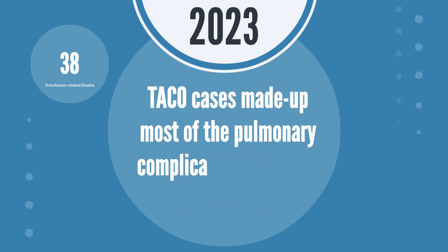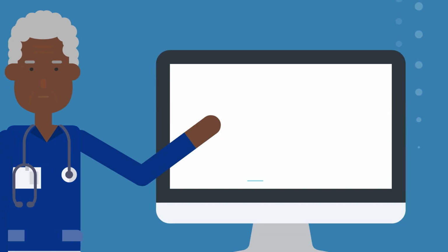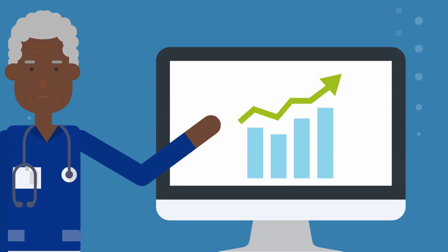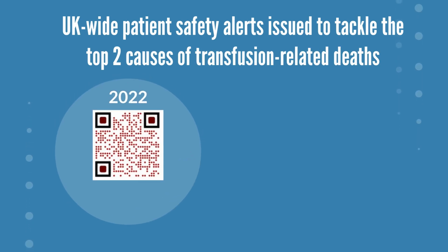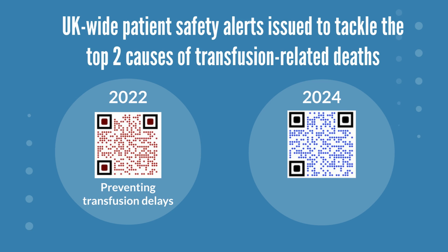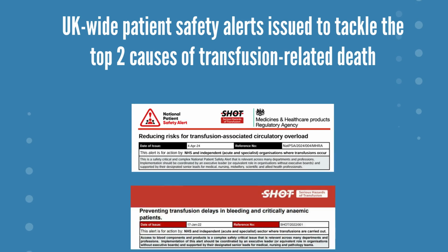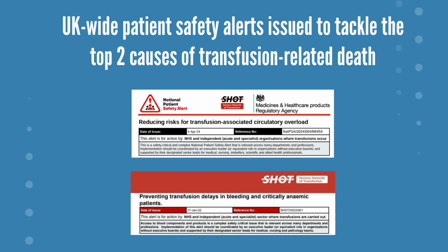Transfusion-associated circulatory overload, or TACO, made up most of the pulmonary complications reported. The rise in reports of transfusion delays and pulmonary complications led to 2 UK-wide safety alerts being released. In 2022, an alert focused on preventing delays in bleeding and critically anemic patients. And in 2024, a second alert aimed to reduce risks of TACO. These alerts outline improvement actions for healthcare providers to enhance patient safety.